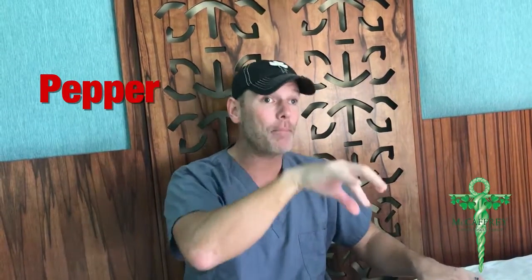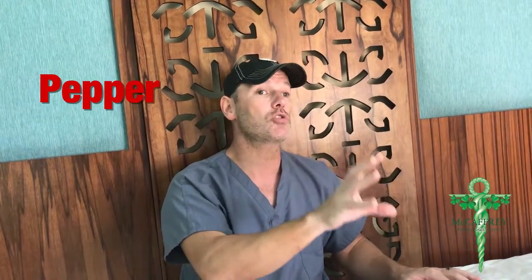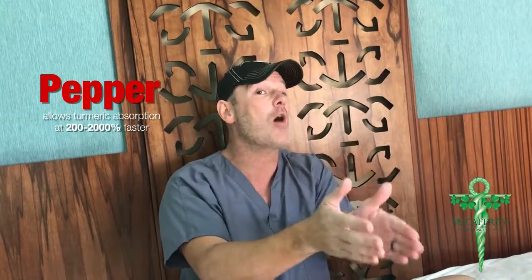Now, one of the things we do know about turmeric is that if you bring in pepper, the piperine that's in pepper allows you to absorb turmeric anywhere, depending on the authority, and it's all over the board, between 200% faster and 2,000% faster. So we know that when you put pepper with it, we're absorbing it better.